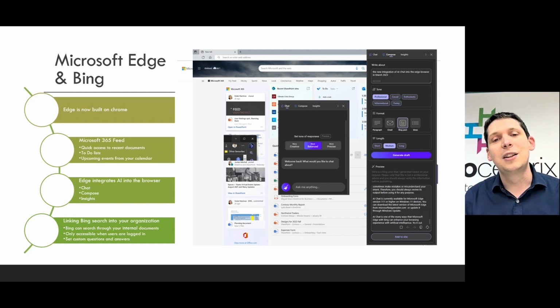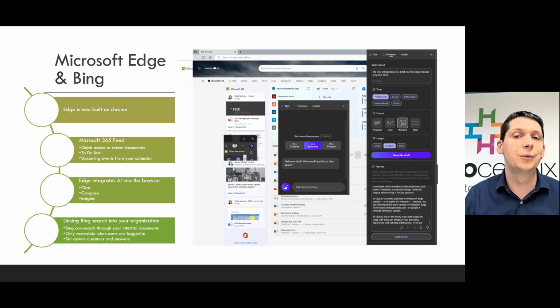So the latest Microsoft Edge update brings in this new chat button at the top, this blue Bing button. When you open that up, it brings a side panel and that links into the Microsoft Bing chat API. It makes it very easy for you to reference content that's on the page, ask it to abbreviate things or generate blog posts or articles or summaries. There's all sorts of uses.